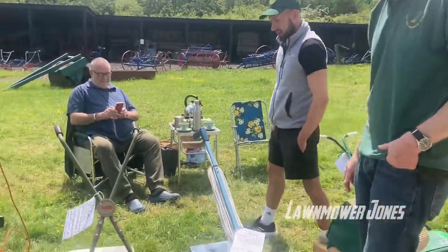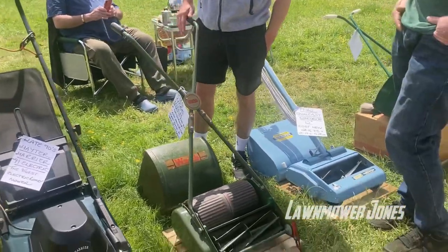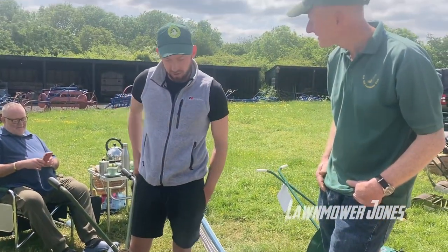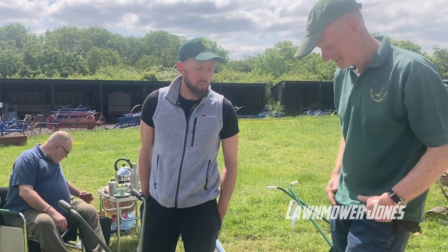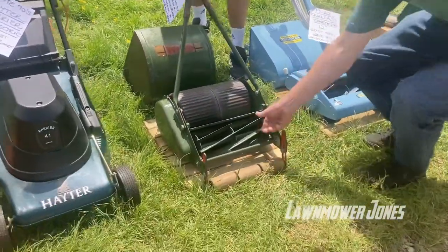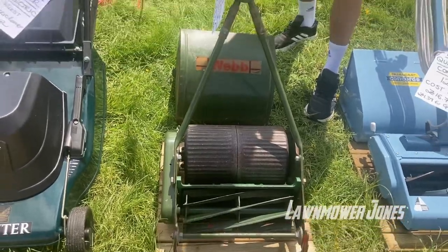So let's move on. What do we got? We've got a lovely Webb here. So this is a Webb Witch. Yep. I was given that by a friend in a car club. His neighbour had had it from brand new, but she was in her 80s and was finding it too much work pushing it along. So he thought it would be a good home with me, and I actually use this to cut my grass twice a week. Looks in good nick. Beautifully engineered mower. Is it 8 blades on that one? 8 bladed cylinder. Look at this. It cuts the grass like a bowling green, and literally it just glides along.